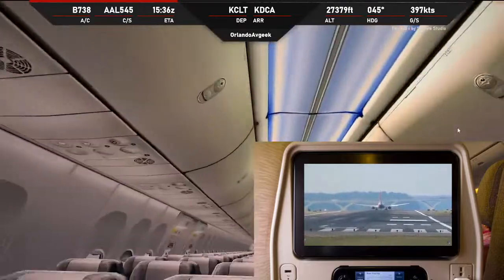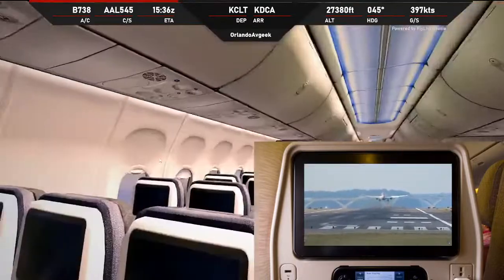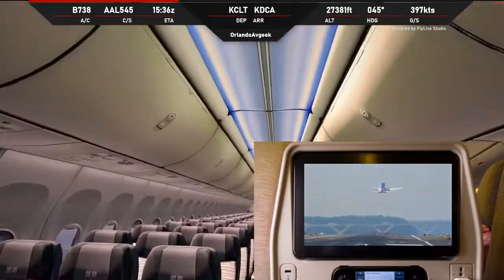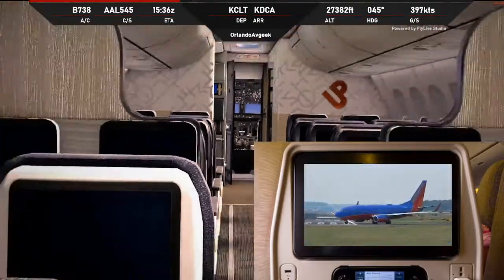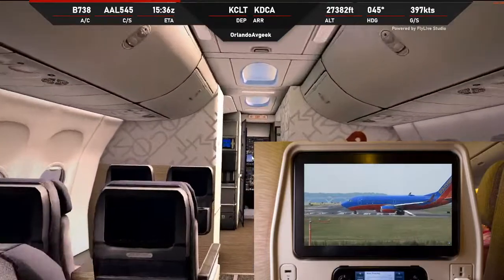Wait a minute. Do they all have TVs? Kind of cool, actually. Alright, anyway. Imagine if you just saw the cockpit door open all the way during flight. That'd be kind of funny.